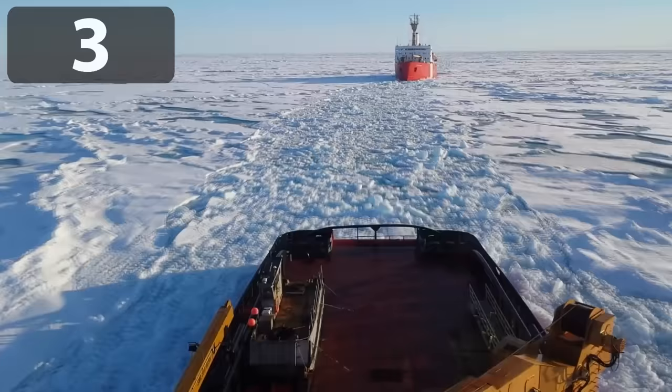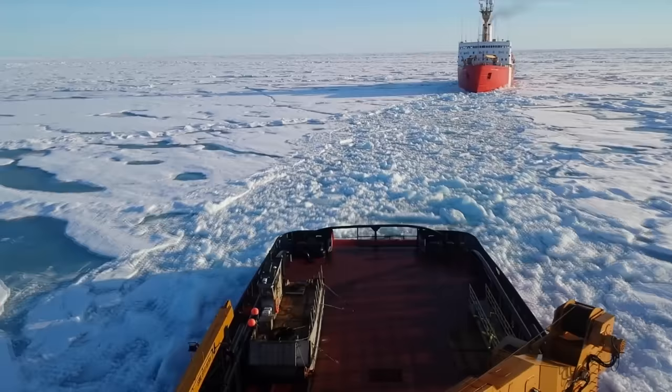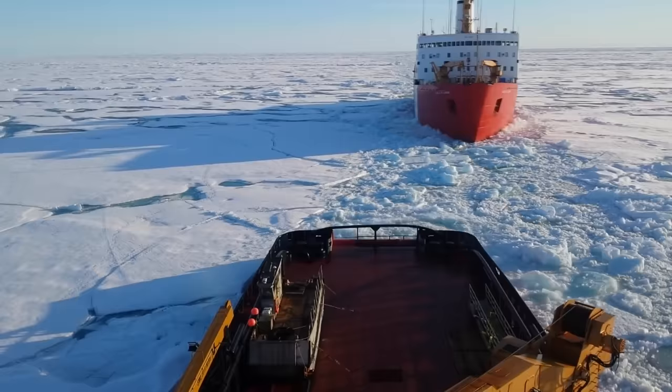Number 3. It's fitting that Canada would have some of the best icebreaking ships around. The CCGS Terry Fox is a Canadian Coast Guard heavy icebreaker. It is responsible for escorting tankers and commercial vessels through the ice, and operates in the region of Newfoundland and Labrador. Here, it is assisting another vessel that got stuck in the ice.